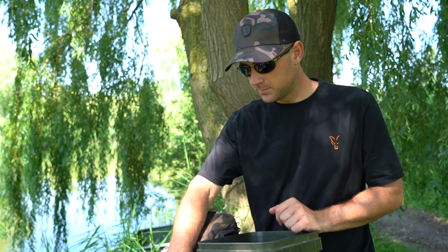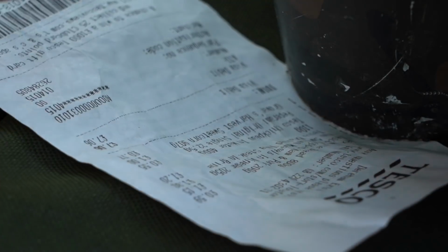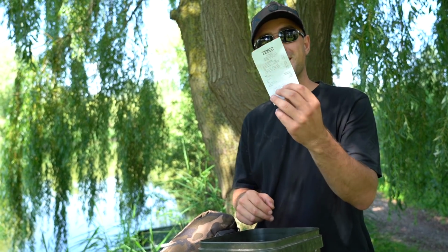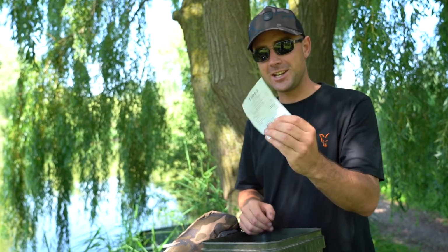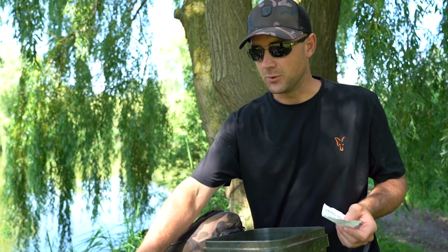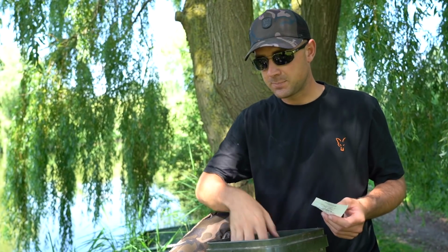Now all in all, just looking at the receipt down here, we spent £7 and 6p. The mussels are actually 180, so they were quite a bit of the budget, but yeah, it shows how cheap that is. And like I said, it's not baits that none of you have ever seen before, but it is leaving the conventional boilies and pellets at home.